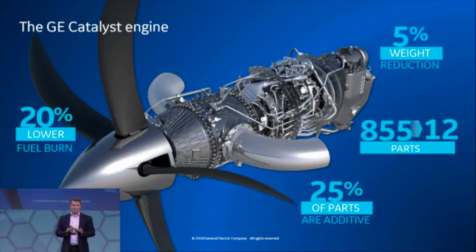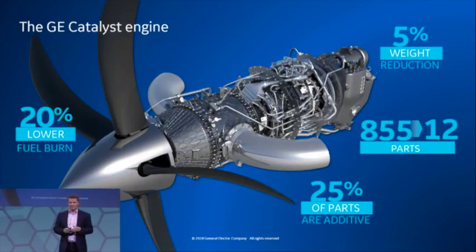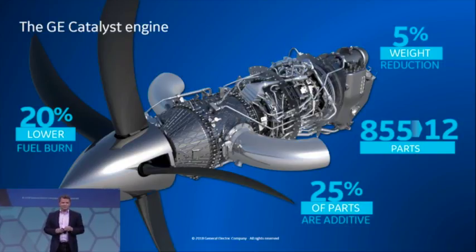So we took that on ourselves to say, we're going to redesign this product with additive in mind from the beginning. And you can see the stats on the screen, right? Compared to our competition, 20% lower fuel burn. If you don't work in the aerospace environment, that's a huge deal. 5% in weight reduction, again, that's a big number. The entire engine weighs about 500 pounds, so quite a bit of weight got taken out.